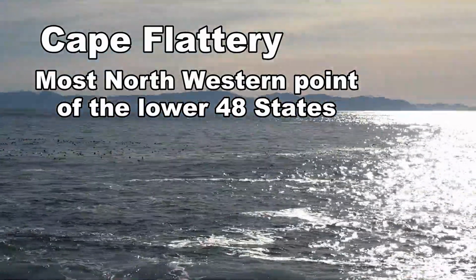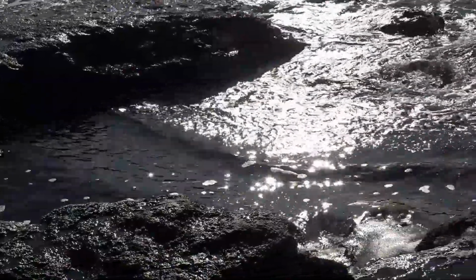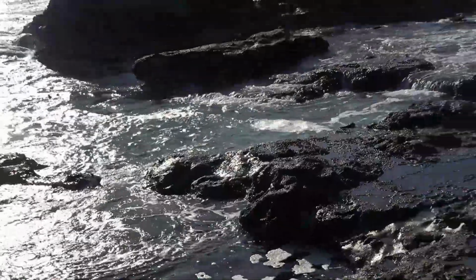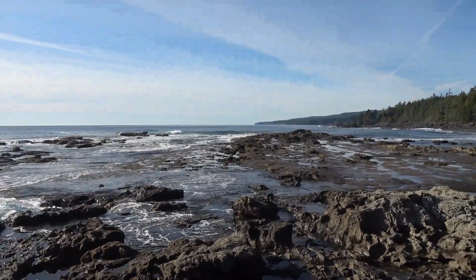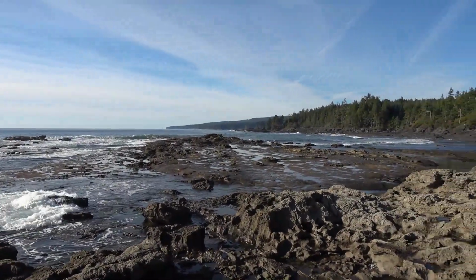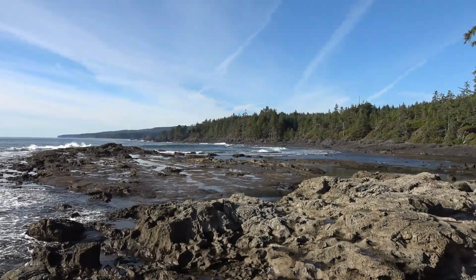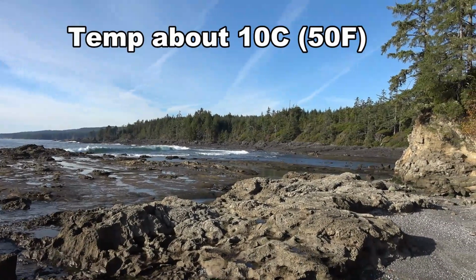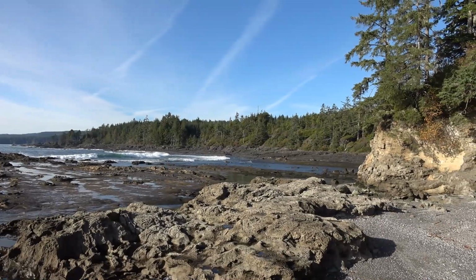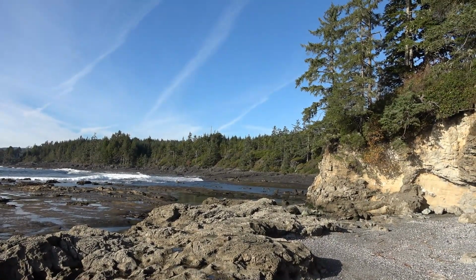So I'm still waiting for the tide to get right out, to expose some of the good tide pools down here. A little bit more and I should get out onto this rocky area. Just a gorgeous day. Hardly any wind, sunshine. Pretty good for late October. Not very many people around here. It's quite the trek to get out here from Victoria, obviously. Few people exploring.